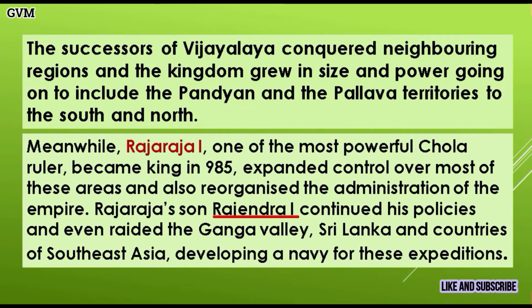Students, after Rajaraja I, his son Rajendra I continued the policy of his father Rajaraja and raided up to the Ganga Valley, Sri Lanka and the countries of Southeast Asia, developing a navy for all these expeditions, as all these areas, the Ganga Valley, Sri Lanka, and the other countries of Southeast Asia, were across the seas. That's why Rajendra first developed a strong naval expedition to these countries, and that's how he established his empire over there.